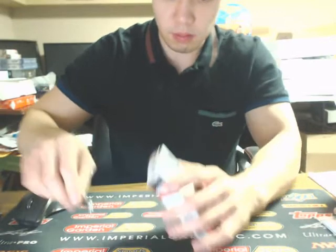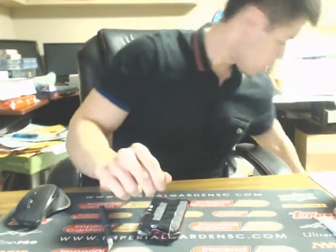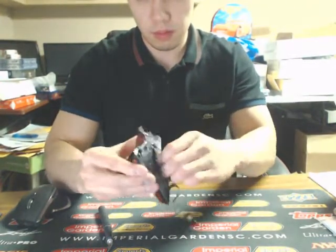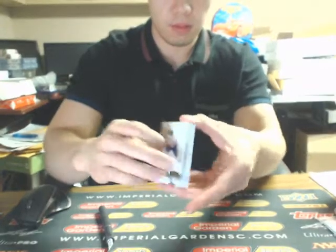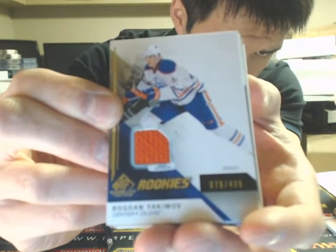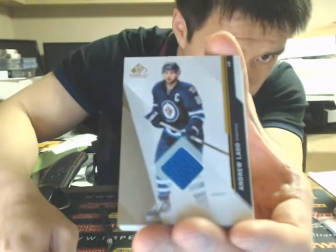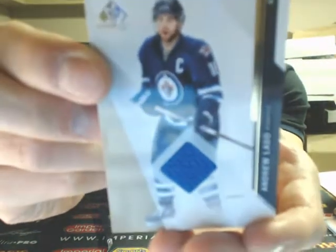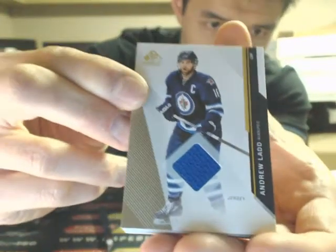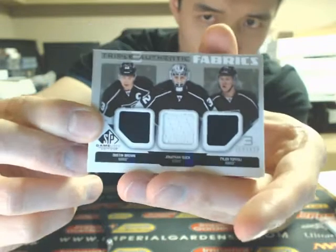2, 9249. So we start off the break with a rookie jersey of Bogdan Yakimov for the Edmonton Oilers. Next one is a veteran jersey for the Winnipeg Jets. Andrew Ladd. The triple authentic fabrics for the LA Kings: Dustin Brown, Jonathan Quick, Tyler Toffoli. The LA Kings.